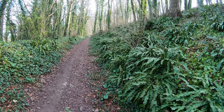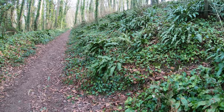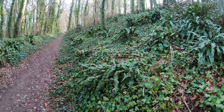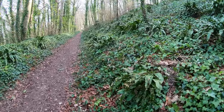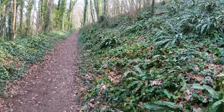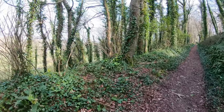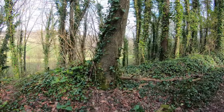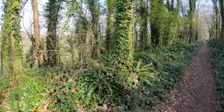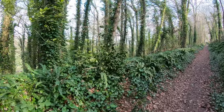Gosh, just look at all these ferns on the right hand side of the bank. I guess because they're north facing, they don't get too much sun, so this is the perfect environment for them. It's quite atmospheric. Now we've got some lovely views through the trees. Obviously not too many leaves on at the moment, a bit early in the year, but a lot of ivy growing up the trunks there.